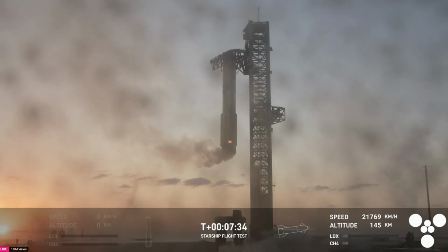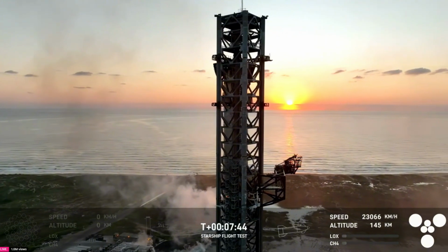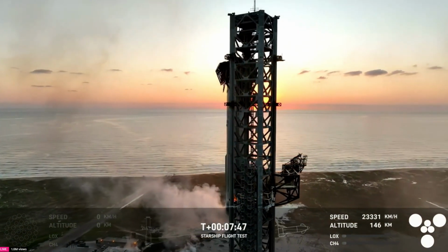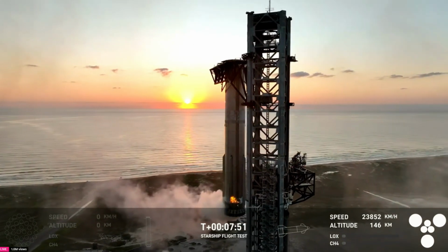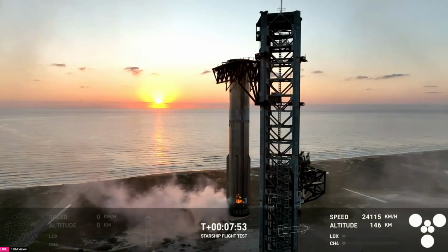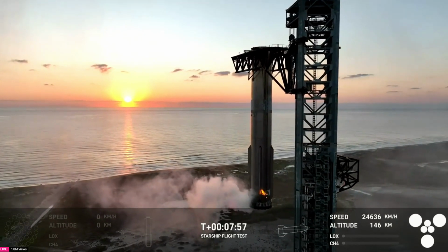Dan, wow. I don't know about you, but we're losing our stuff up here. Starship in terminal guidance. Guys, I'm sorry. Like, even in this day and age, what we just saw, that looked like magic. Wow. Dan, your view must have been insane. We are still going wild over here over this.